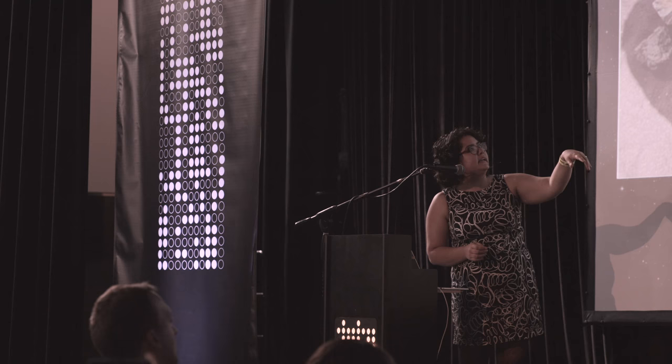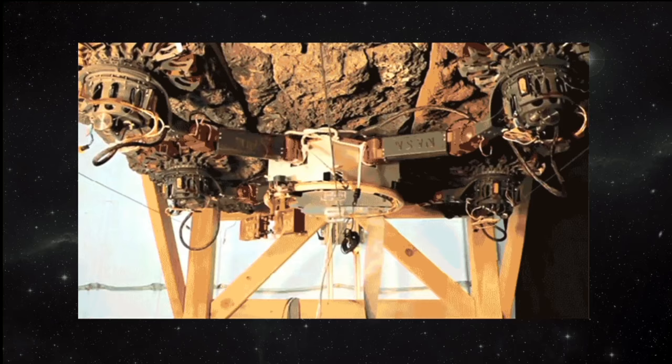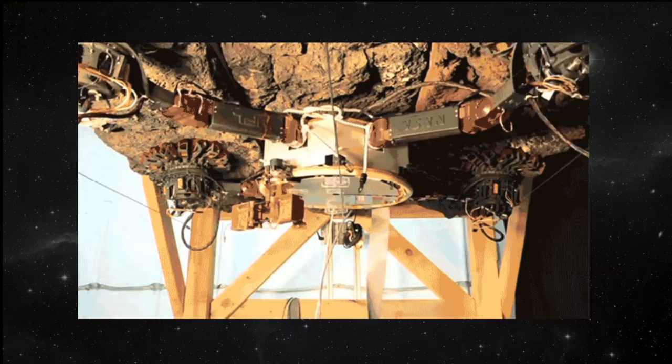And then you put it onto a rover. And this is not a flip slide. This is actually a rover walking upside down on rock using these kinds of feet.